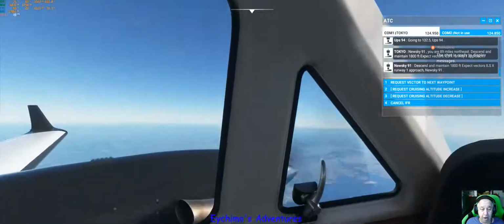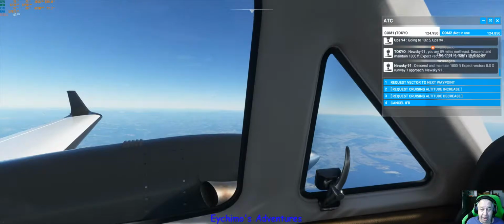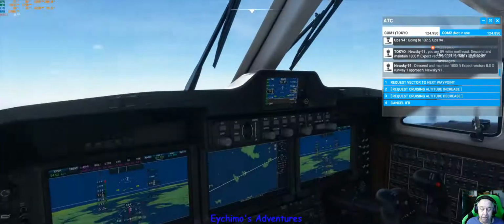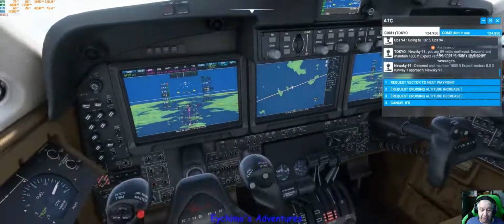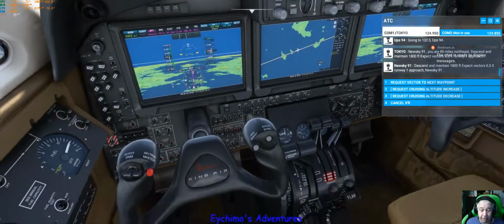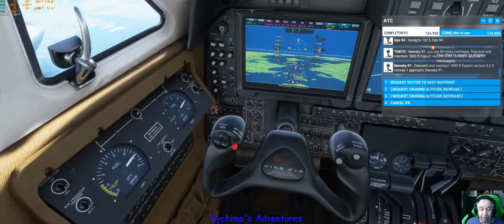Just sitting here in my airplane looking around. See, we're looking out to the left. We can look out to the right. We can check out our flight path down there. See, as you can tell, our flaps are up. But yeah, it's just amazing. You can just read everything so well.